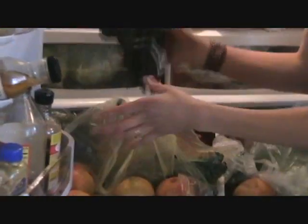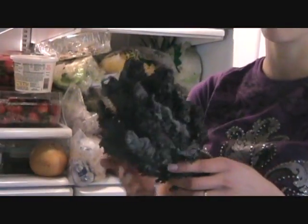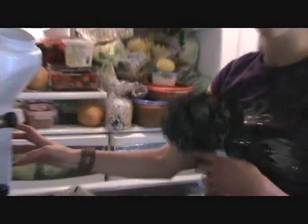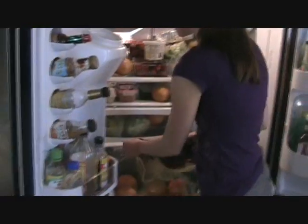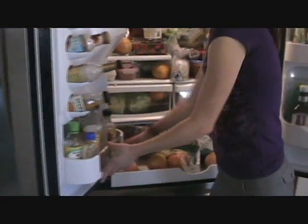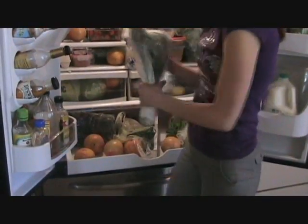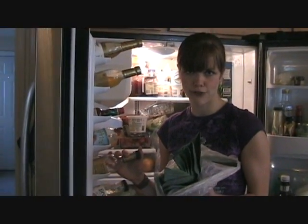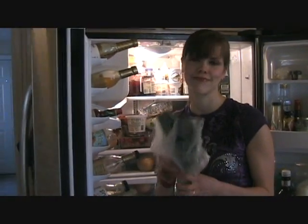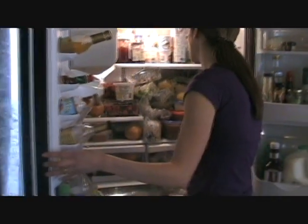Kale, I love this. It's highly nutritious, probably one of the most nutritious foods on earth is any sort of kale. This happens to be red kale. I like to juice it. I also like to cook it, make braised kale, throw it in soups, throw it in green smoothies. Grapefruit, carrots, lettuce, leeks. I have to be honest, I've never actually bought a leek, but I've seen them in so many of the recipes that I've tried out, so I decided I should buy it and try it once. I haven't tried it yet, so I don't quite know how it'll taste.